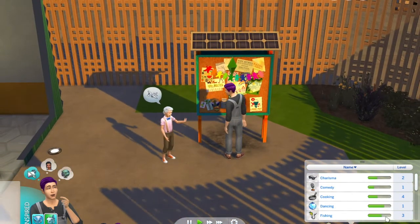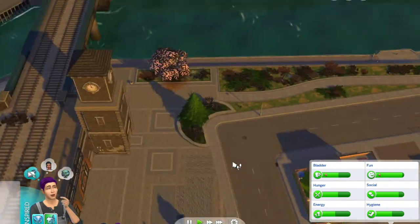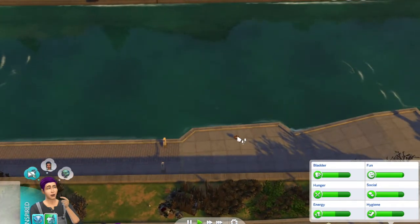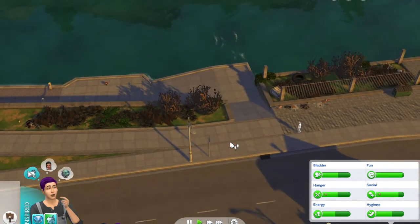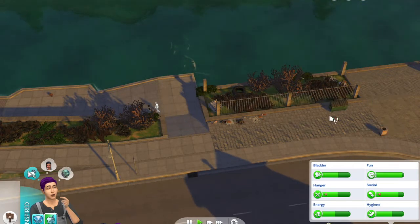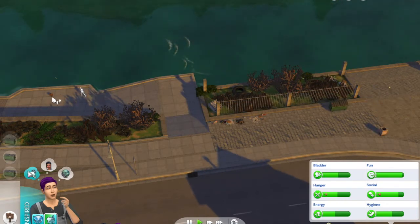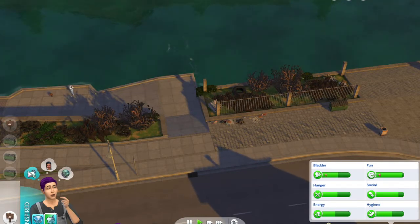Other than that, we've found in this neighborhood that there's a little fishing spot over here where Emerson can work on his fishing skill. We can gather water in case we run out of water at home, which is super great because we had been running out of water. There's another sneaky little dumpster that I missed before over here, so I might have him dive for deals a little bit now that he's done with everything for work, and gather some water, and then maybe also work on his fishing skill. We can get some fish so that we can fertilize our plants in our garden at home.